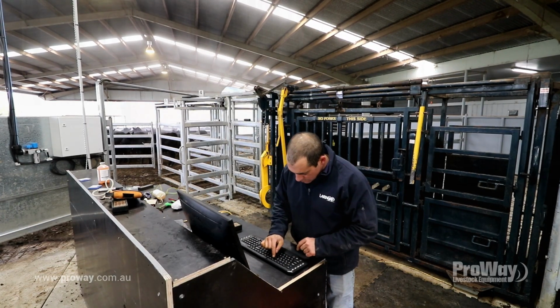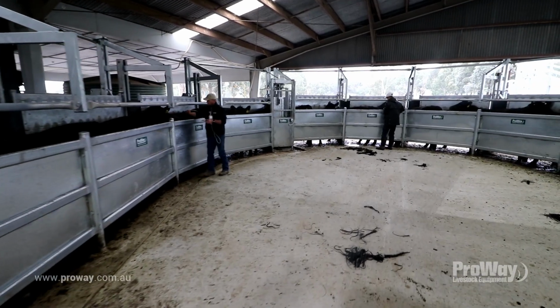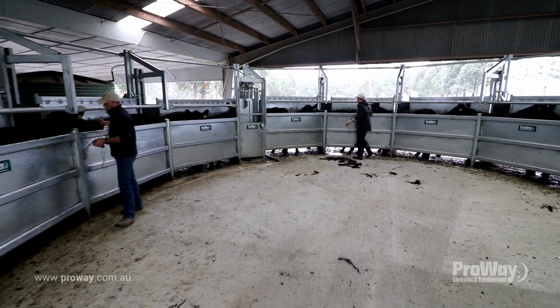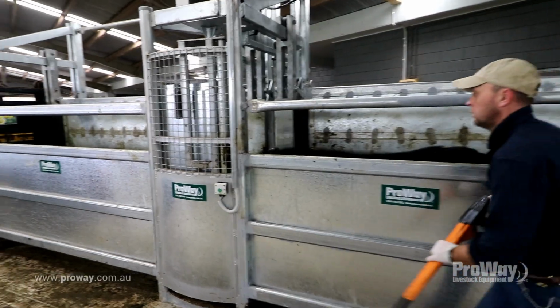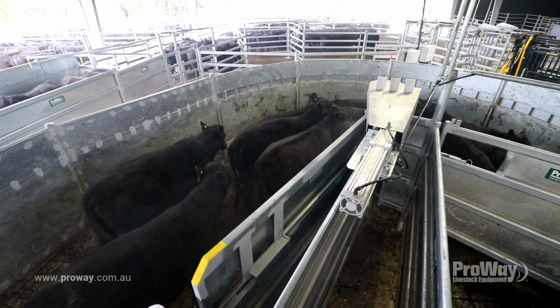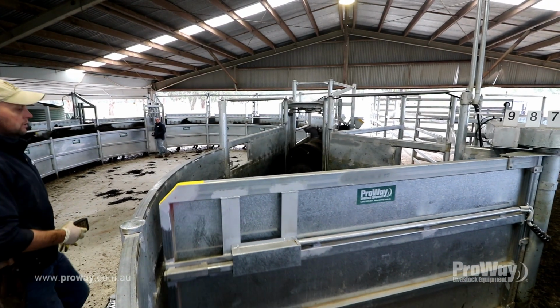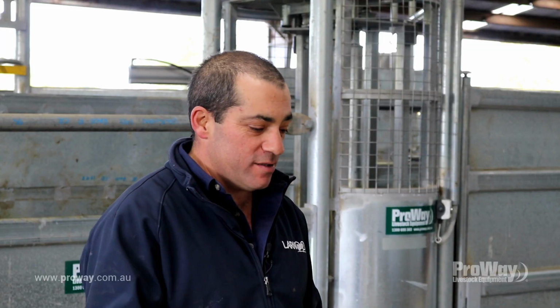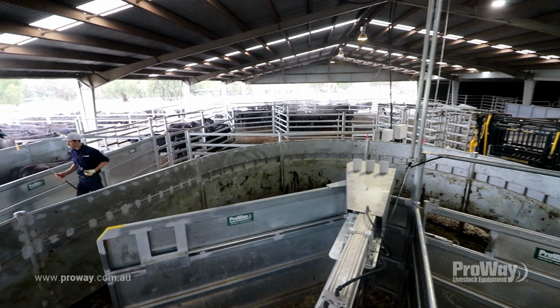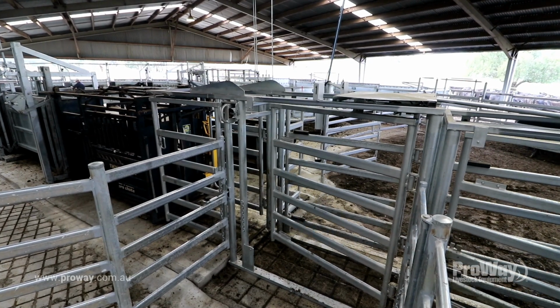It depends what we're doing, but usually we'll have one person on the crush driving the computer, and the other 2 guys have got the remotes working the race. You can either go remote, or we've got a switch on the side. We've got 3 pneumatic gates in the race and the main force gate. It's a single button press to pull it in, and then you've got 2 buttons to pull it out. One will bring it all the way back, and one will just manually bring it back as far as you want it to come. And then we've got a 4-way draft out the front.